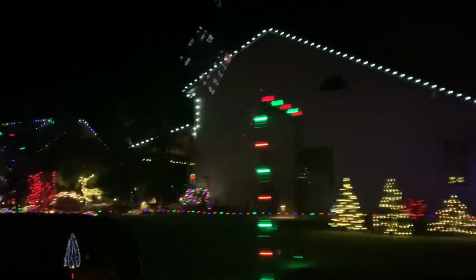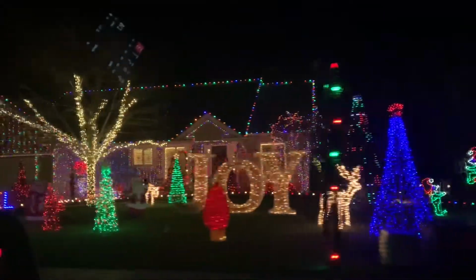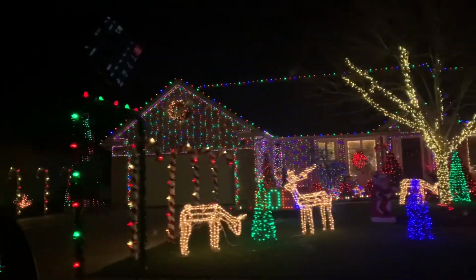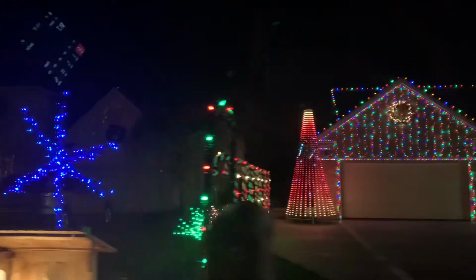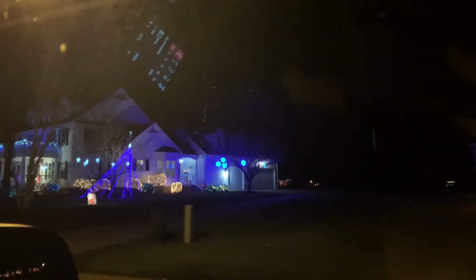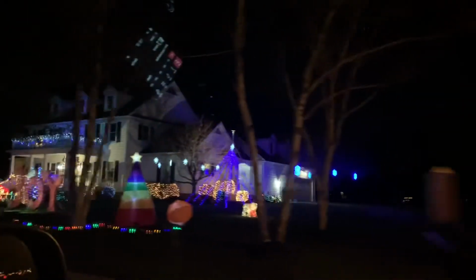So far, I like the other one, the giant horse, which is cool. These guys have just more and more lights. The quest continues. Another activity set right there. Yeah. Another nice one. Beautiful home. Nice, other side. Yep, that one's pretty good too.